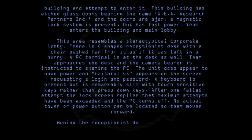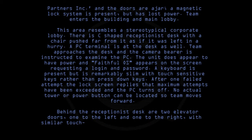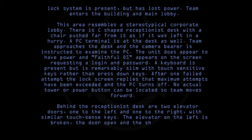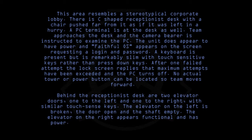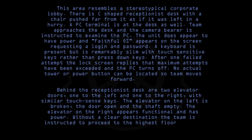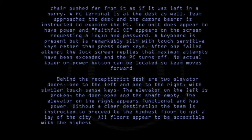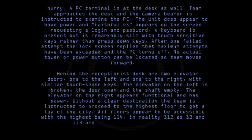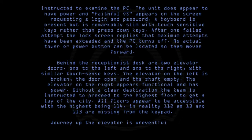Behind the receptionist desk are two elevator doors, one to the left and one to the right, with similar touch-sense keys. The elevator on the left is broken, the door open and the shaft empty. The elevator on the right appears functional and has power. Without a clear destination, the team is instructed to proceed to the highest floor to get a lay of the city. All floors appear to be accessible, with the highest being 114, in reality 112, as 13 and 113 are missing from the keypad. Journey up the elevator is uneventful during this time.